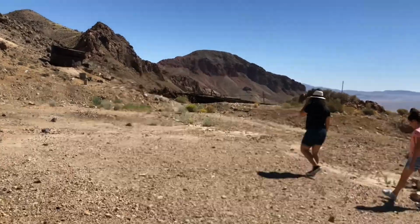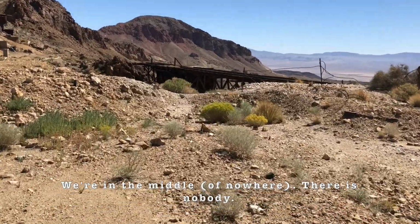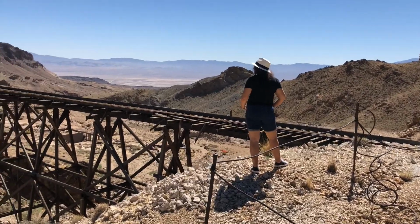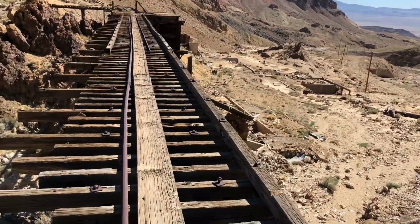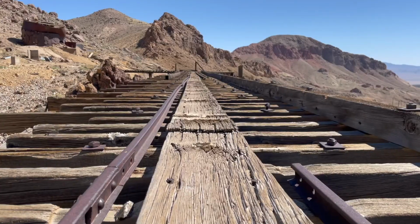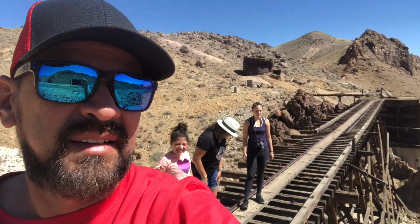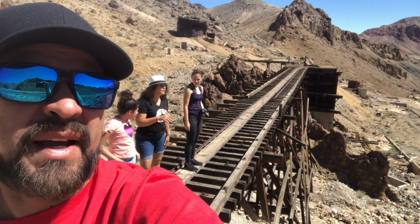This is the main thing that we came to see. Ooh. Like a bridge, a train. Look. That's nice, huh? This bridge was for the mine. Thank you, girls. It's unlike something we've ever seen. Yeah, it's a nice bridge right there. It's not really a train, but it's for the mine.